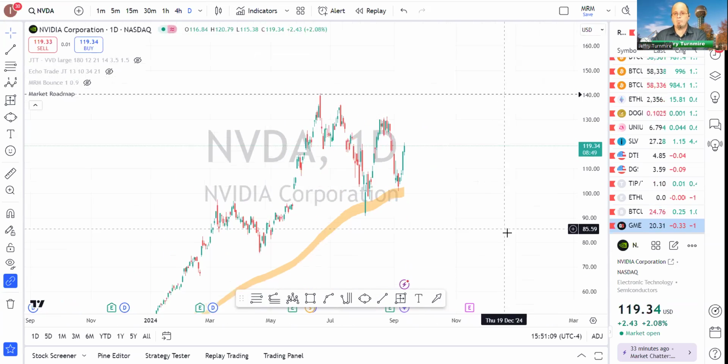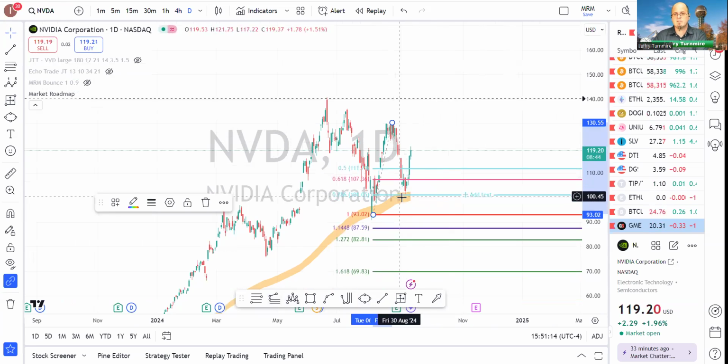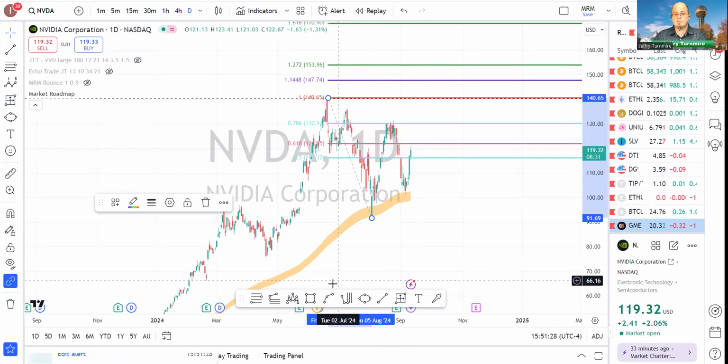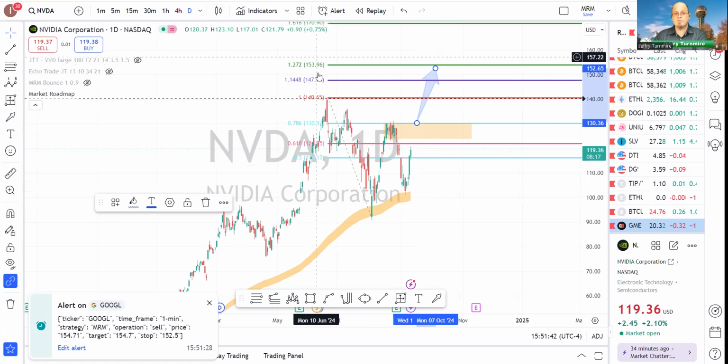So we have the roadmap line sitting there intact. We did do a double bounce. Went a little deeper than I would like to see, but we did bounce off the roadmap line. So here's the levels. I'm a little more cautious on this one because of this rejection. Went a little higher, a little spicier than I want to see. This is why I'm not so enthusiastic on ES either. This has a very similar chart. We need to break above that to get up to these levels, 147, 153, right there.